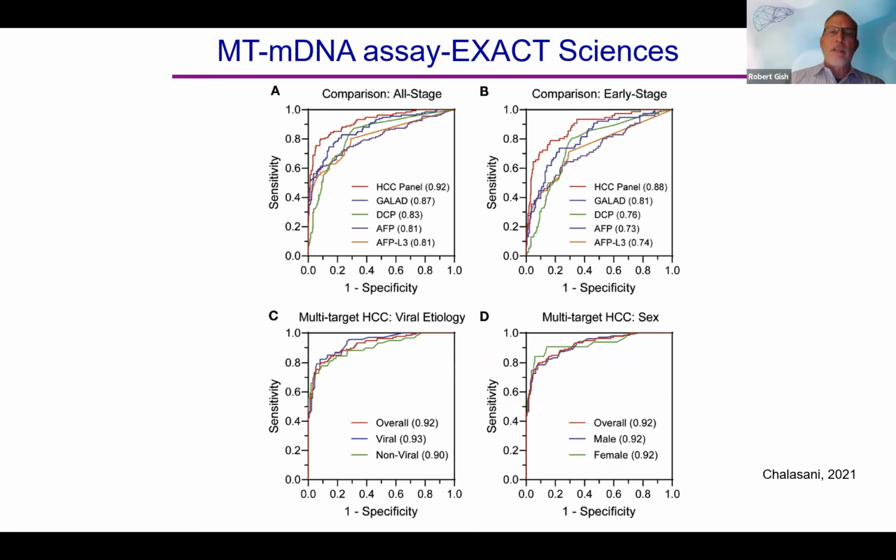A little bit more on Exact Sciences, looking at early stage in the upper right-hand corner, which to me is the most important area, because late stage is diagnosed by imaging. Early stage can be diagnosed by more frequent or better imaging, moving from ultrasound to MR contrast or CT contrast. HCC, as you know, is diagnosed by imaging, not by biopsy, and you need a contrast-enhanced CT or MR scan.